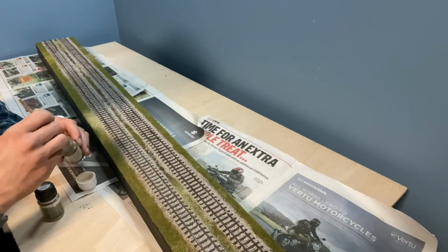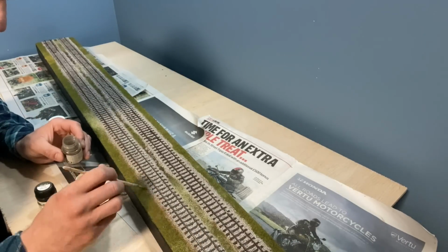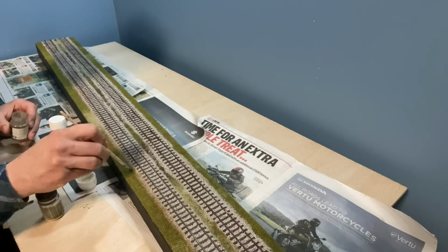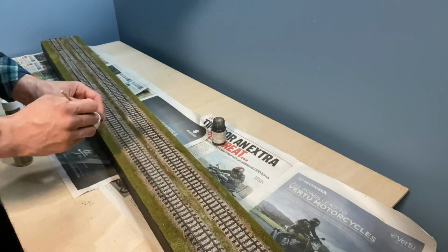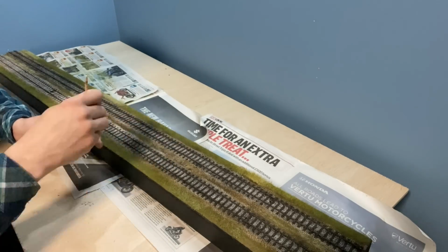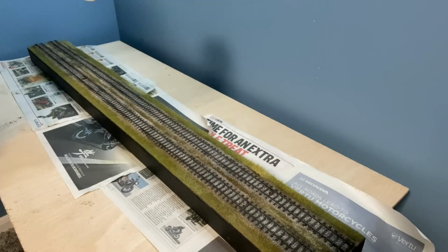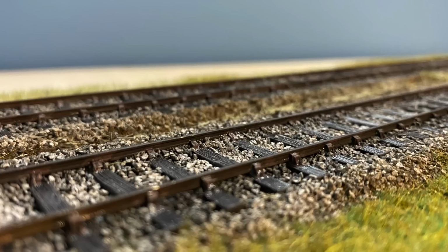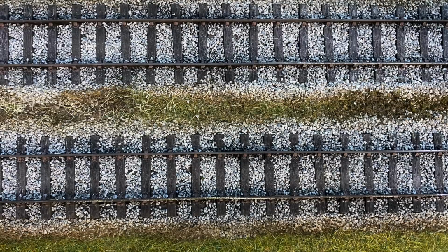Weathering powders do a great job of blending in the different scenic elements. The black weathering powder gives it a used look. I'll need to compare this to the real thing so I can make the necessary improvements. After looking at these close-up photos, it would be interesting to see in the comments section what techniques other people would use.